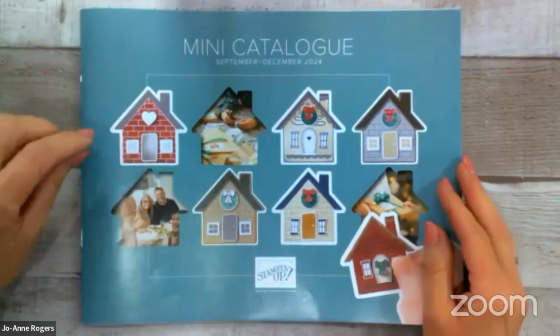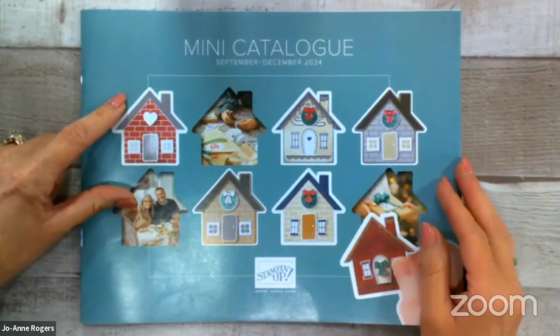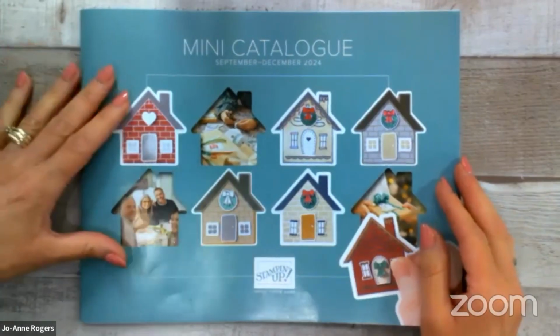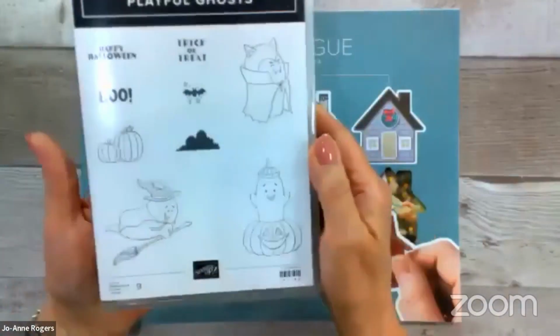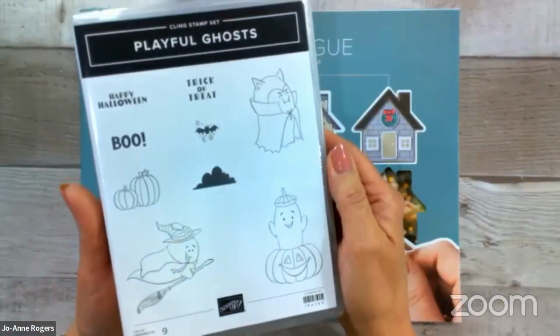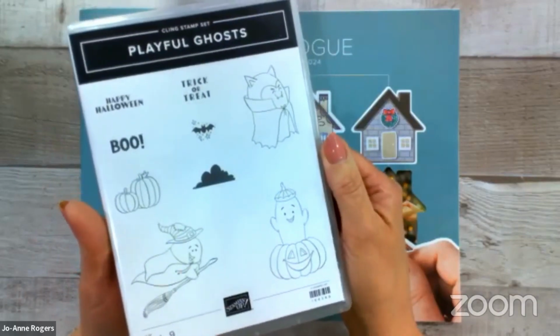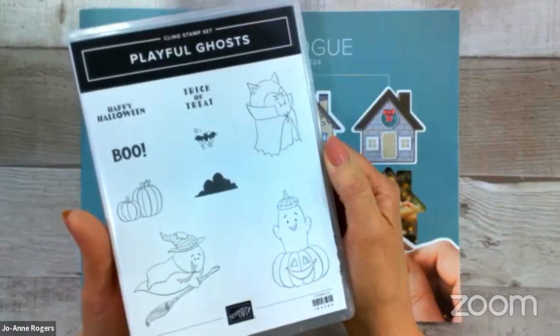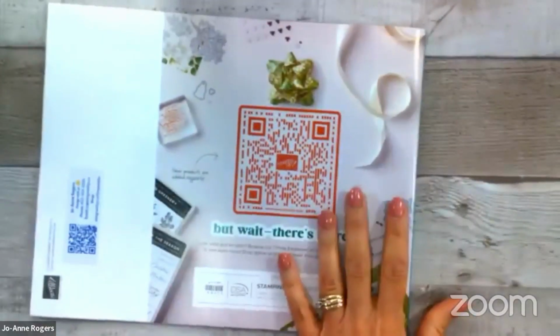And as well, just launched today was a scrapbooking brochure, and it's online. But for example, here's one of the stamp sets that's available online called Playful Ghosts. And it's a cute little stamp set, and it probably isn't getting the exposure it deserves because it's only online. It's not in the catalog. So you always want to head over online.